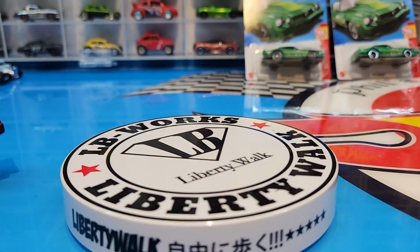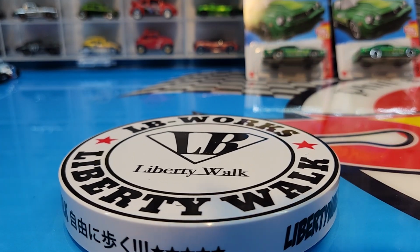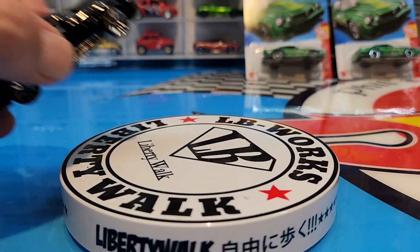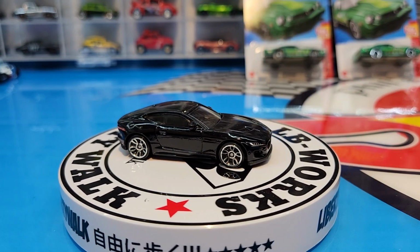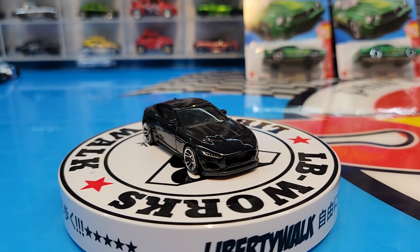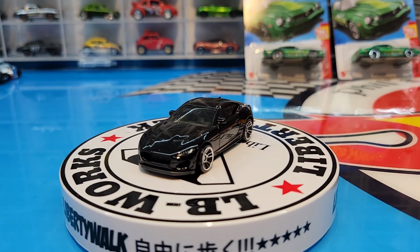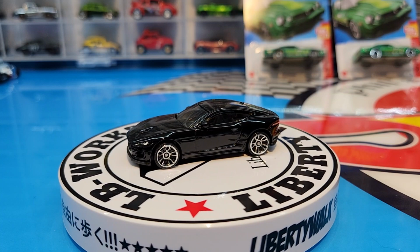Okay, off to the side we go. The next one is a casting I like very much. And the color of it was just amazing. The regular version in this black is gorgeous. And we are talking about the F-Type Jaguar, and it is just gorgeous. I love the style of this car. I love the fact that it has the mirrors. Love the way Hot Wheels executed this car. I think it is amazing.